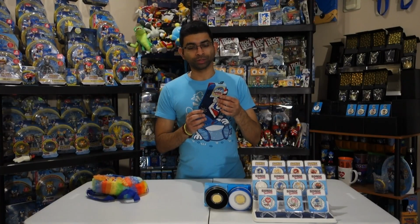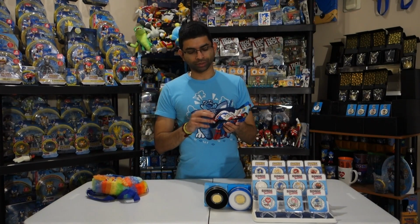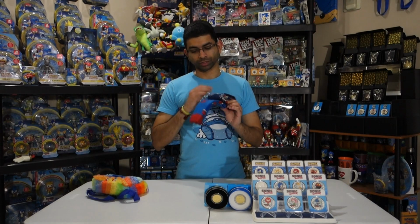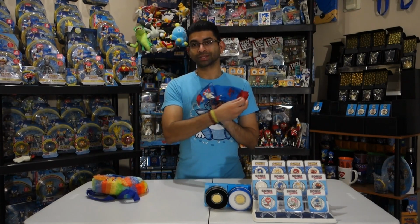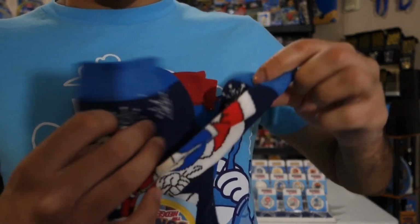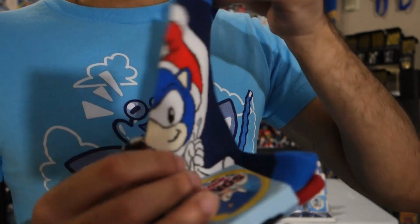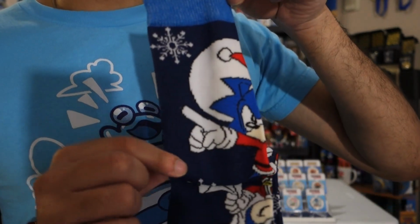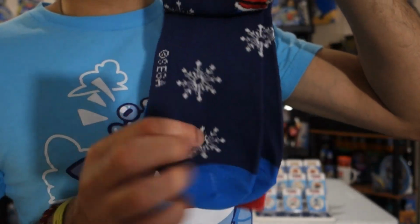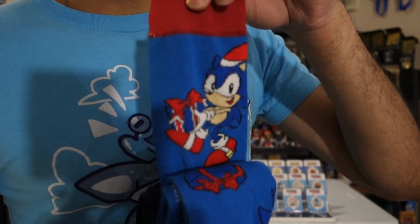My final pickup from Burlington was this pair of socks. Every year, or at least for the past couple of years, there's been some holiday Sonic socks. This one has Sonic with some snowflakes, and the last one has Sonic with some presents. So here's this year's holiday socks up close. It's got Sonic, I guess he's kind of like Santa Claus. He's got a big sack here. And on the other side, he's pointing. And there's snowflakes over here. And then the other pair of socks, we've got gifts, presents, and Sonic is delivering them to people.